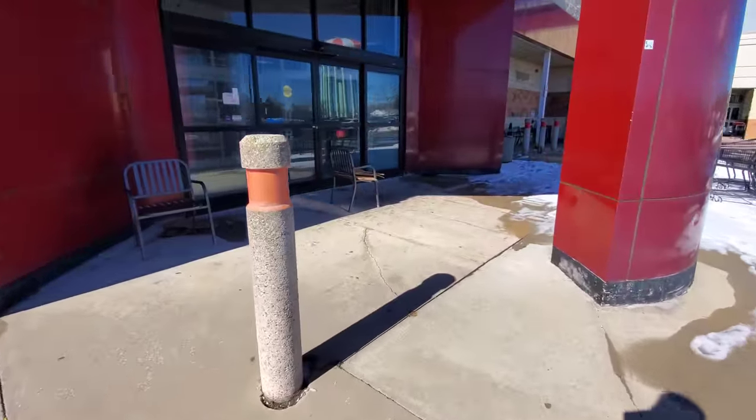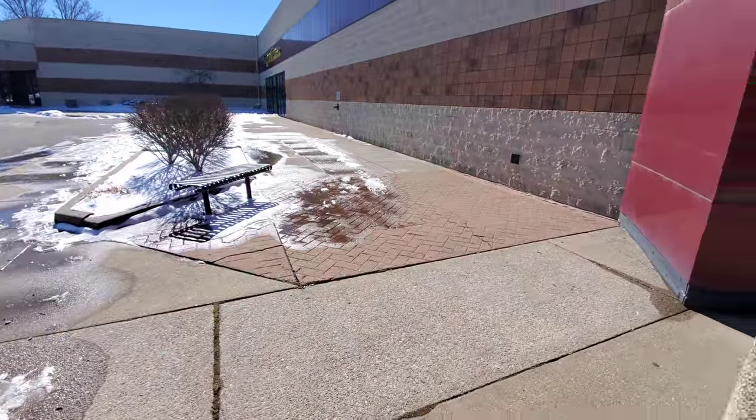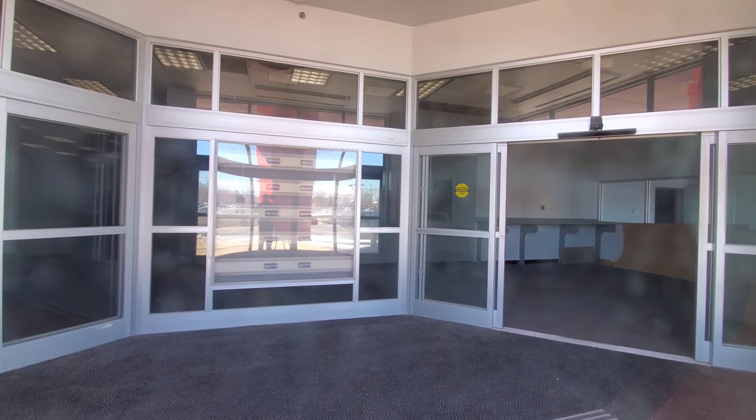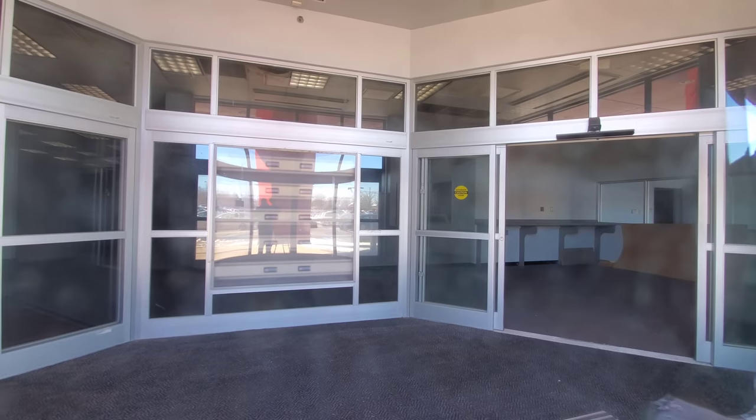So we've definitely seen better days here. Got your little backrestless bench, a couple of chairs. We're doing good. Oh, they got all the gates down. Well, no, it's just so dark in there you can't really see. You see some lights. Doesn't really look like much of a Circuit City, though. Well, you would go through those doors down there.